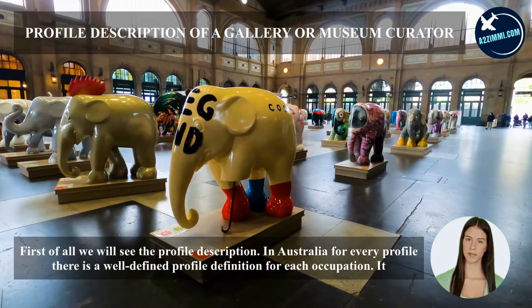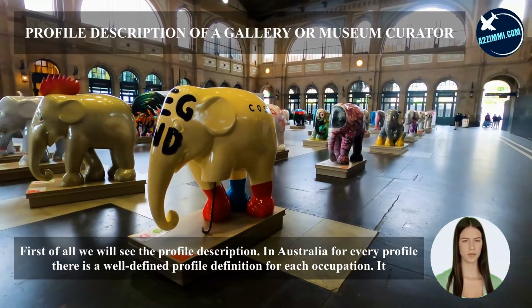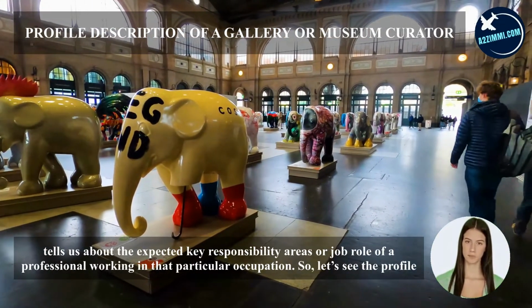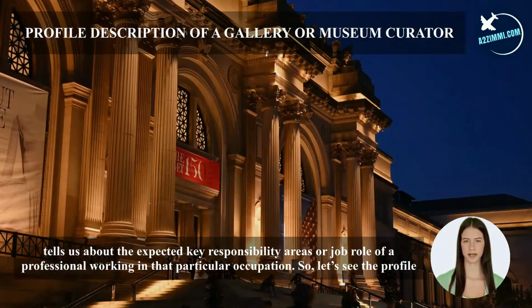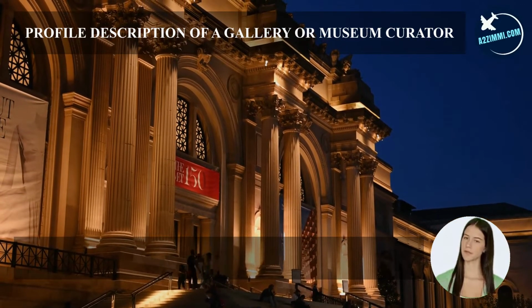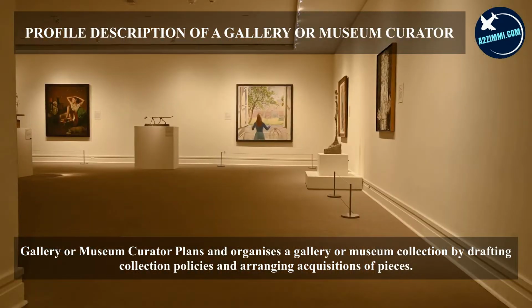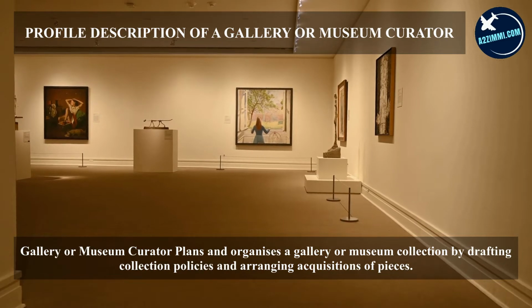First of all, we will see the profile description. In Australia, for every profile there is a well-defined profile definition for each occupation. It tells us about the expected key responsibility areas or job role of a professional working in that particular occupation. So, let's see the profile definition for your occupation. Gallery or museum curator plans and organises a gallery or museum collection by drafting collection policies and arranging acquisitions of pieces.